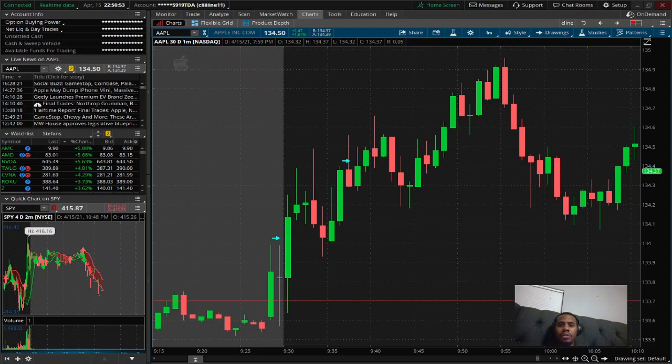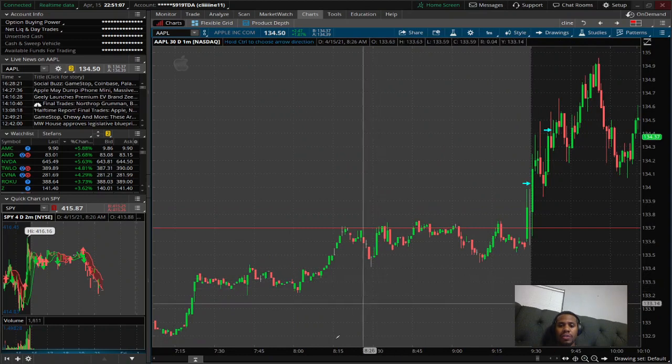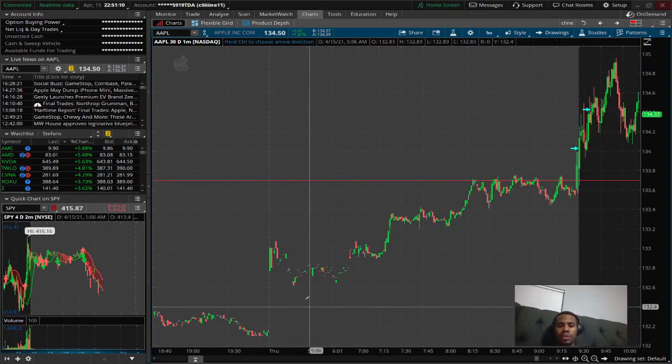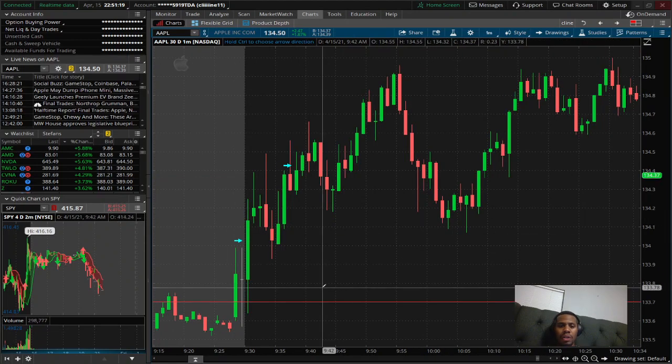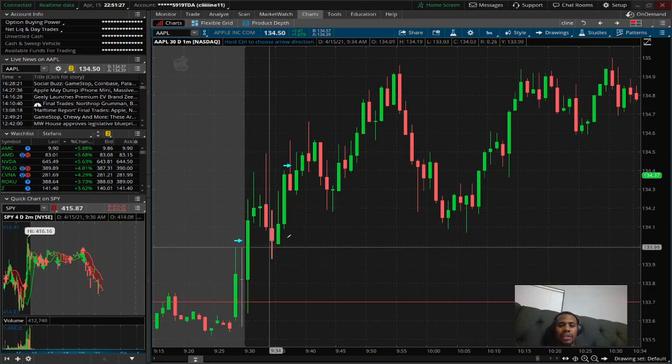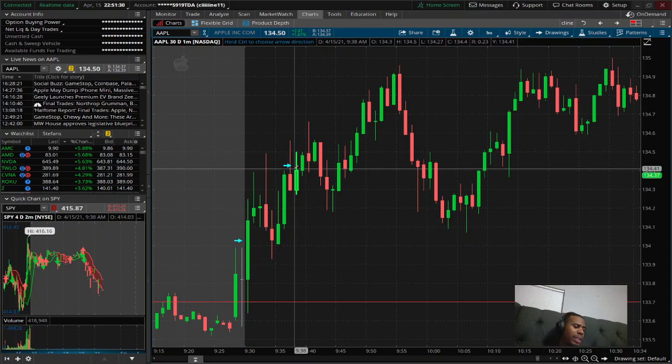April 15th, 2021. Traded two things, Apple and the Spy. Apple. What I liked about Apple is that we were coming up on a pretty strong resistance overnight. So they gapped up. We had this resistance that it kept selling off of. Once we broke it, came and tested it twice. I was like, Apple might hold these gains. Got in around here. Got out about here for a 16% return on investment.